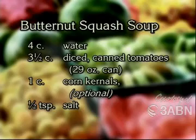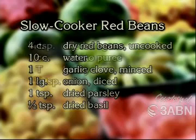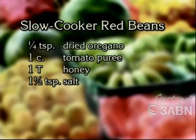For the slow cooker red beans, you will need 4 cups of dry red beans, uncooked, 10 cups of water, 1 clove of garlic, 1 large onion, 1 teaspoon of dried parsley, 1/2 teaspoon of dried basil, 1/4 teaspoon of dried oregano, 1 cup of tomato puree, 1 tablespoon of honey, and 1 1/2 teaspoons of salt.